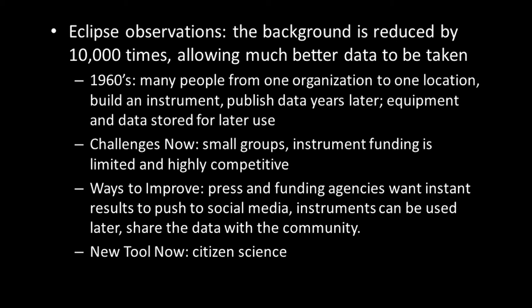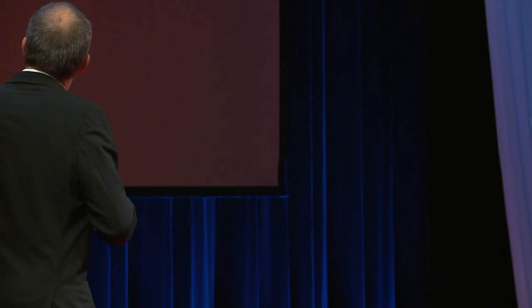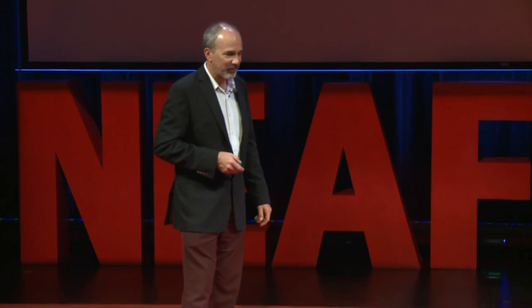So in the 1960s, we would have 30 people going off to a Pacific island and doing great science, but they would take their time and publish 5 years later. I know from the first couple of slides, I don't have a team of 30 people working at the telescope. And the instrument funding is competitive. People don't fund instruments for eclipses so much now.